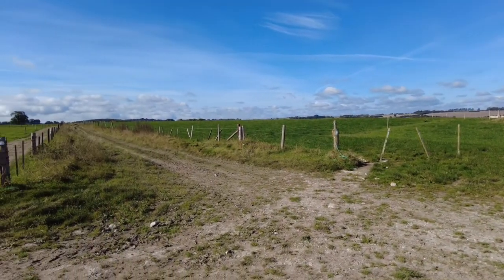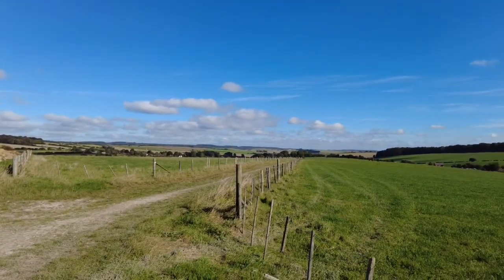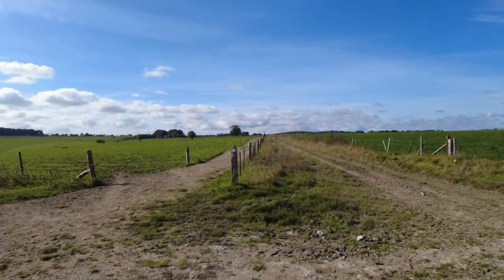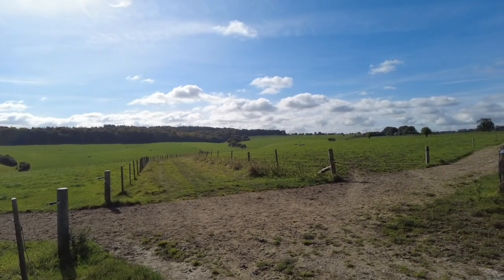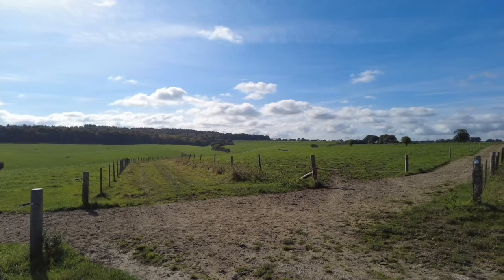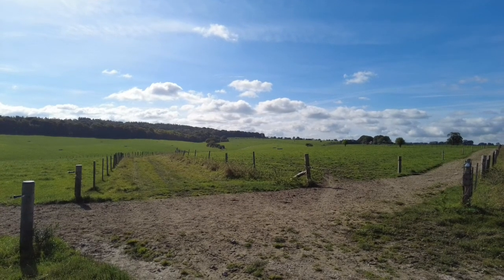So just reached the junction of two byways, that's the one we've come along, and we're now going to take a left turn and follow this byway up here, up towards the edges of the wood at the top. We don't think we actually go into the wood, we skirt around the edge of it, but anyway, should be interesting.